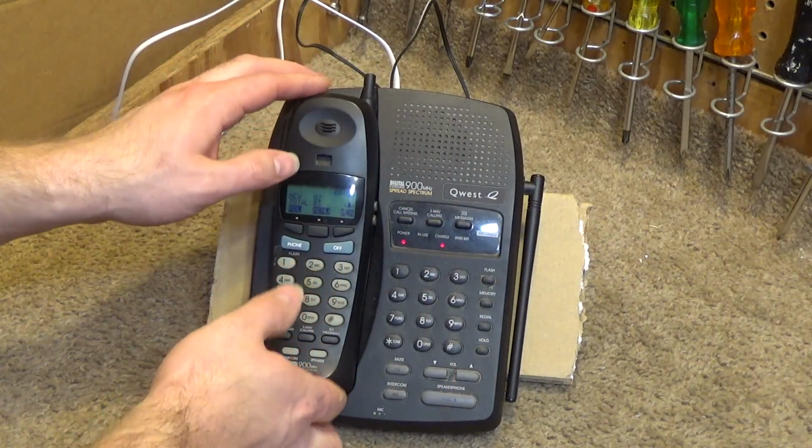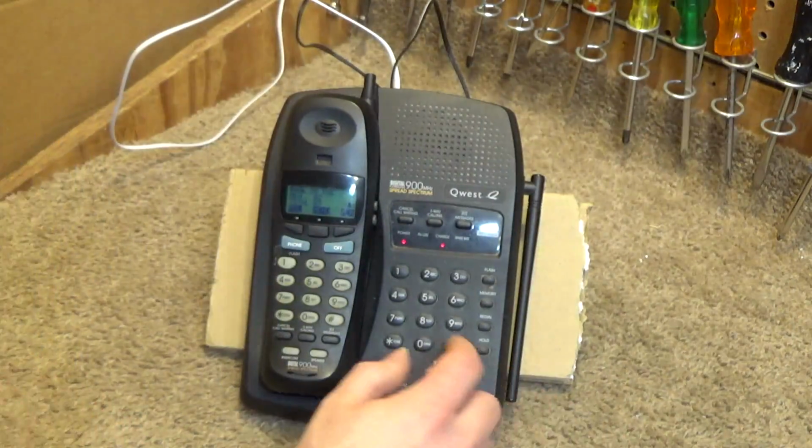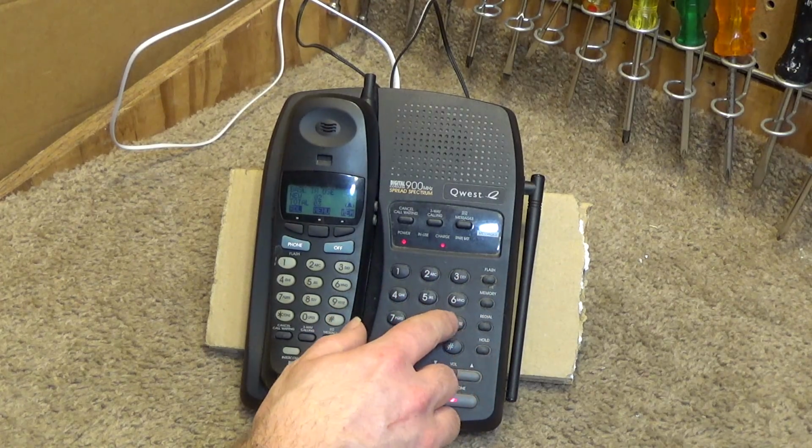Now let's take a look at the base speakerphone. Go to the mains for a moment. Those tones sound kind of weird.